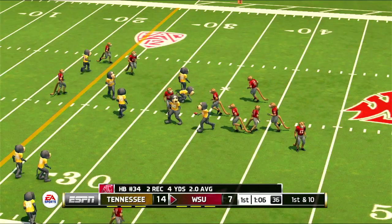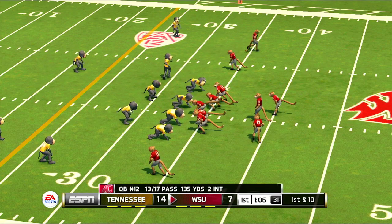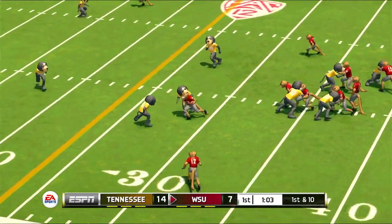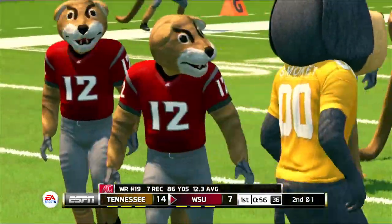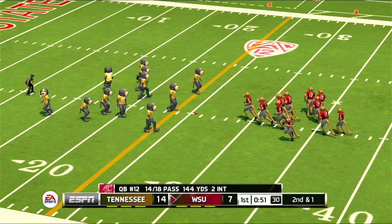Good look there from the quarterback, dumping it off and coming away with a new set of downs. And the quarterback didn't waste any time getting rid of that one. He took the snap and he threw it right out there. Gets it out quickly, and he's taken down at the 25. That's a short yardage situation here. It's second down and one.